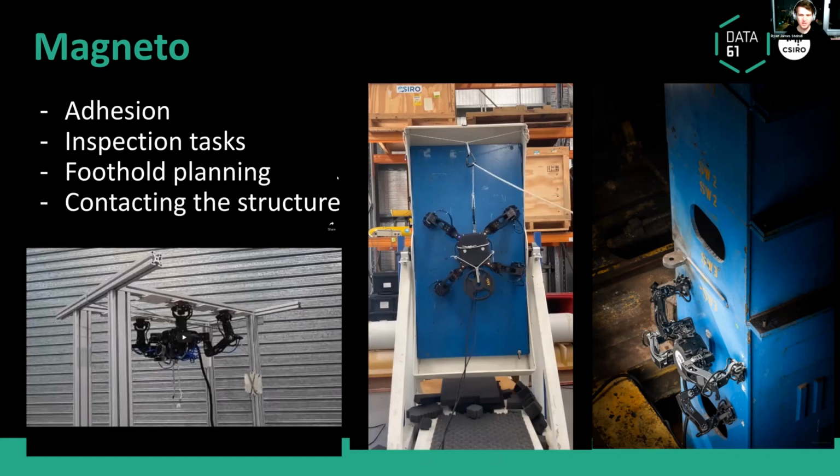One of the final things there, with the push for industrial inspection, was that we really had to interface with the environment that we were asked to climb. They wanted to put an ultrasonic sensor on to measure the thickness of the steel of the structure, and there is no other way to do it. Legged robots are inherently already touching the environment, so this robot is able to grasp the environment and place that sensor for a period of time reliably.